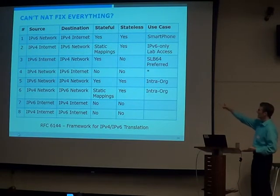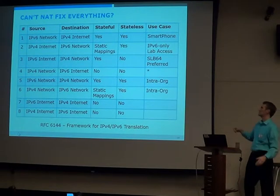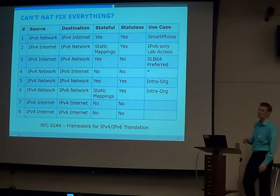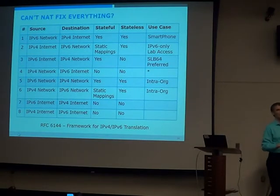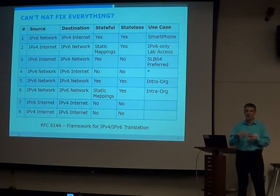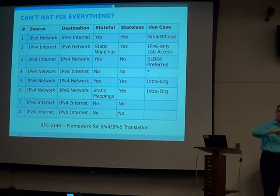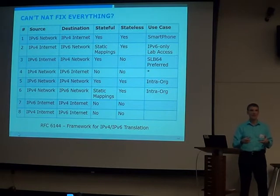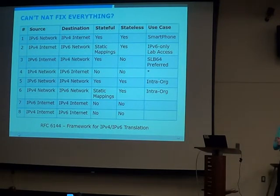I'm not going to read through all of them, but you can get the deck. There are two variations: stateful and stateless. In the IPv4 world, we only have stateful. Stateful means that when I do NAT, the device doing the NAT actually has to keep a record in memory. So when the connection comes back through the router, it looks up its connection table, has to find a match, and then it un-NATs it. If I reboot that router or it crashes, my connection's hosed, right? It's going to fail. That's a stateful connection.